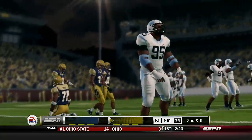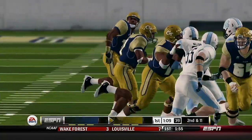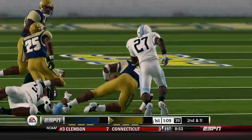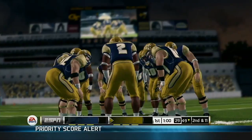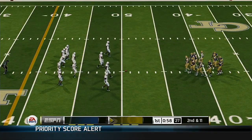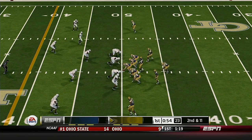Down at about the 49. The offense couldn't get those linemen blocked, and they'll lose yards. Well, here the defensive linemen did a great job at sealing up the hole at the line of scrimmage. Second down and 11 yards to the sticks. Ball on their own 49.